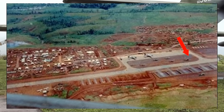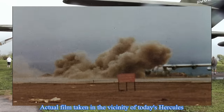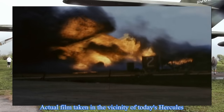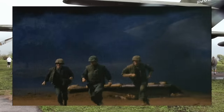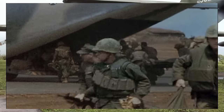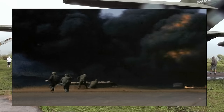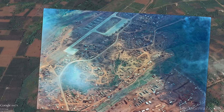This is where today's Hercules exhibit is located on the 1968 aerial photo. One of the major problems for Marines at Khe Sanh was that the North Vietnamese were able to fire 130mm artillery shells directly onto the base from positions in Laos. On some days, over 1,000 shells would hit the base, along with mortar and 122mm rocket rounds. Supply planes like the Hercules could not land, thus parachute drops were undertaken in the drop zone located here.